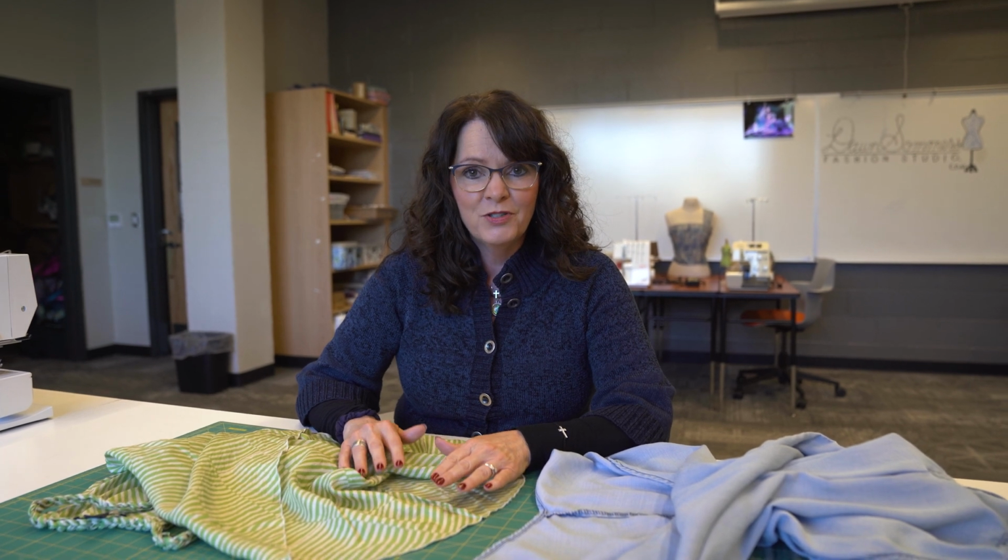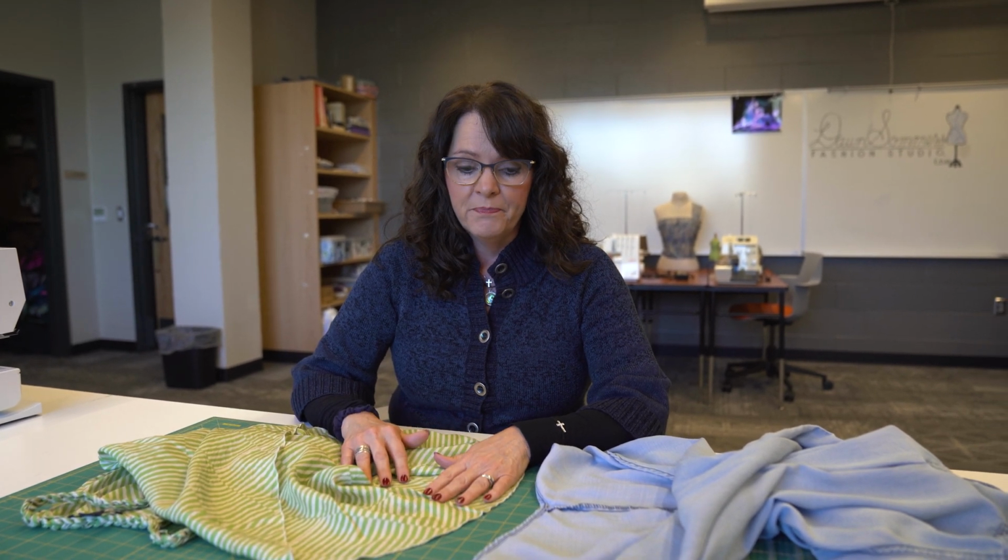So learning the proper technique for these different finishes is important. It's important to be able to look at them and identify them. And if you don't know how to do them, you're not going to be able to figure out what they are when you look at them.